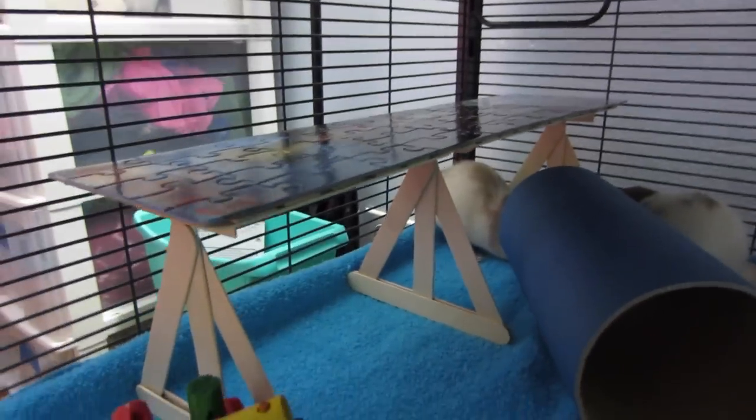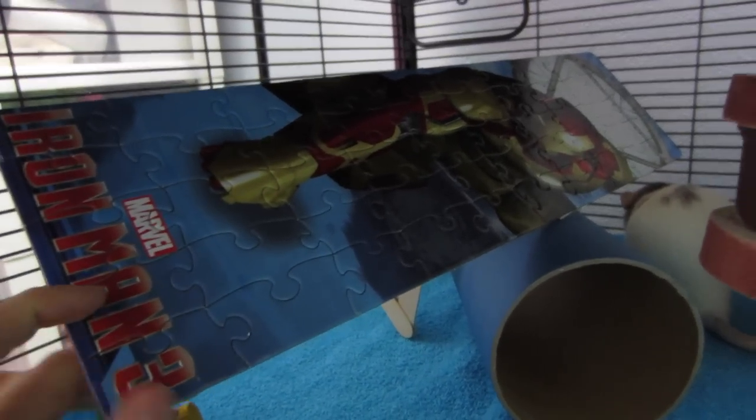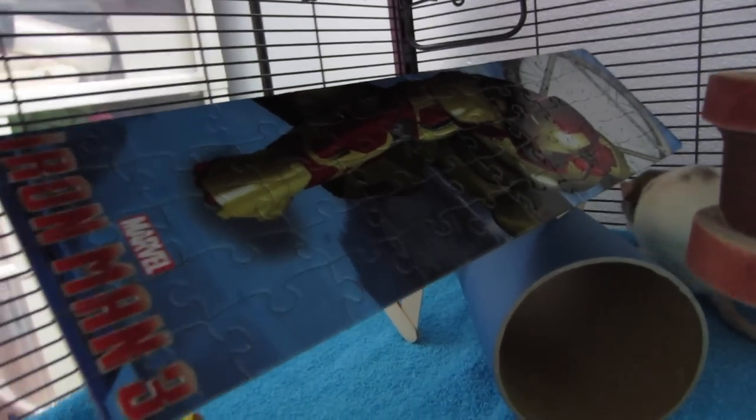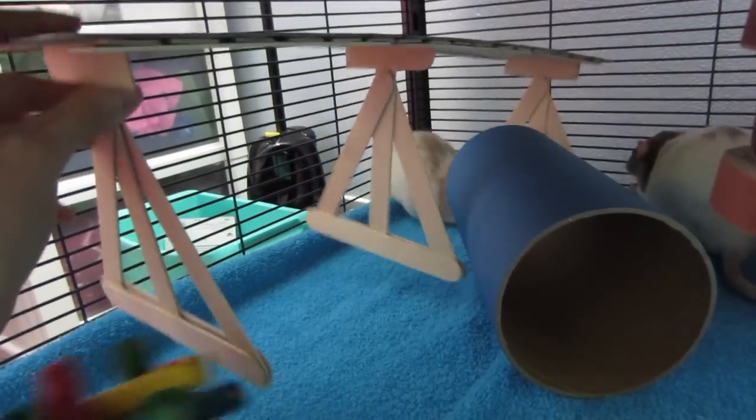This is just a shelf that I made. It's actually an Iron Man puzzle that I got from the dollar store, but I didn't know what to do with it after I finished the puzzle, so I thought I would just make something for my girls.